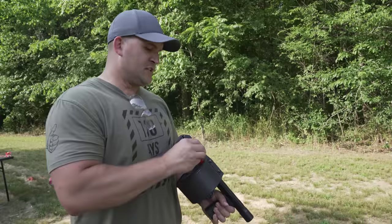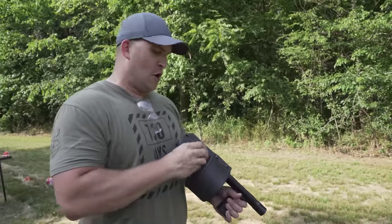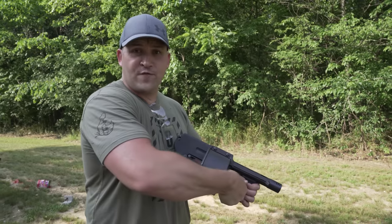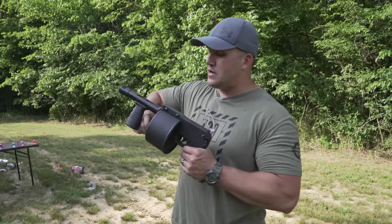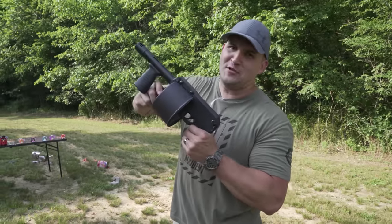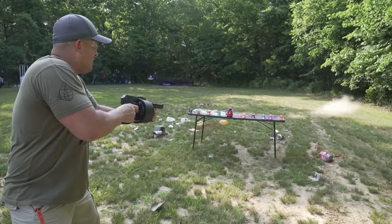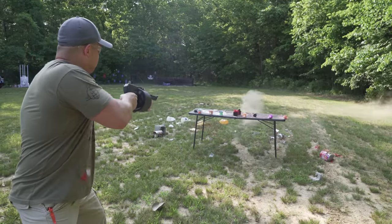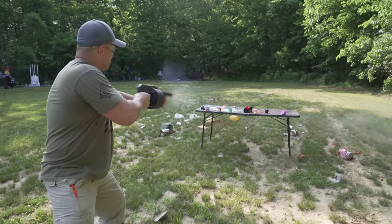The only issue with this gun is it takes a very long time to load it. So you better hope that those first 12 rounds count for something. Once it's finally loaded, you just gotta wind it up like an old timey pocket watch. All right, here we go. Oh. You just got jammed.